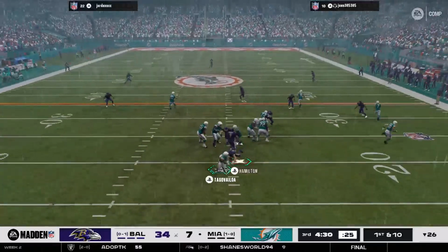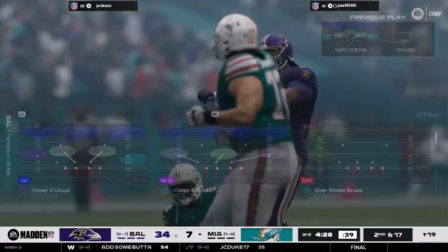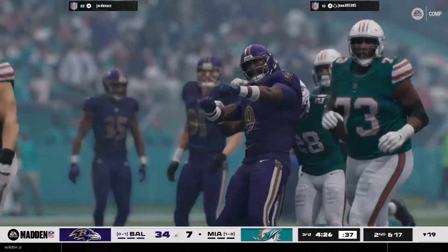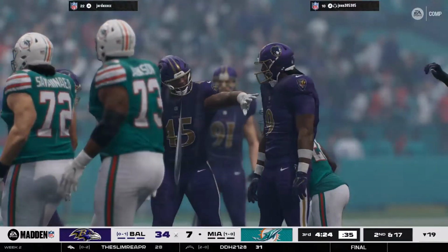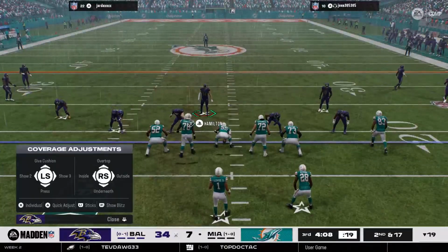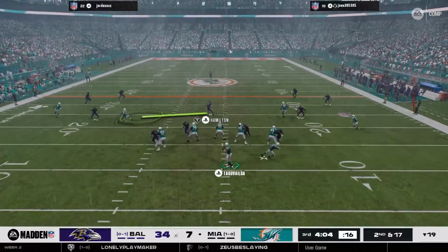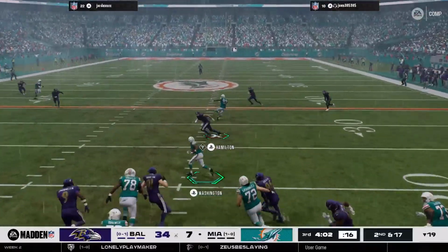Off the play fake, here's Tagovailoa. Pocket isn't holding up. They're able to drop it. And after one play, this drive might already be in trouble. It's going to push him back for a second down. That was a situation where I think the previous drive really affected decision-making there. Coming off a pick, he wasn't about to challenge the coverage. Instead, he just took his medicine.